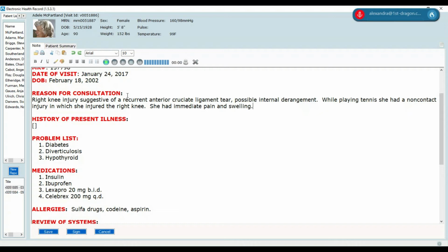So to get to the next field, I would be able to click that button, but instead of that, I'd like to show you how to say it by voice. So if I were to say "next field," it would go to that next field, and then you'd be able to dictate out the next portion.